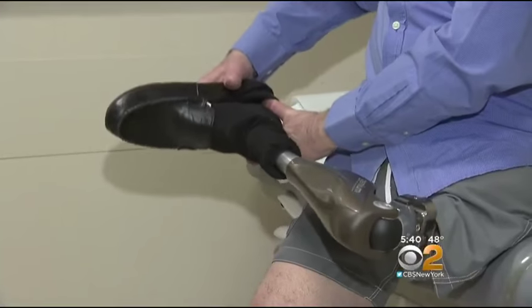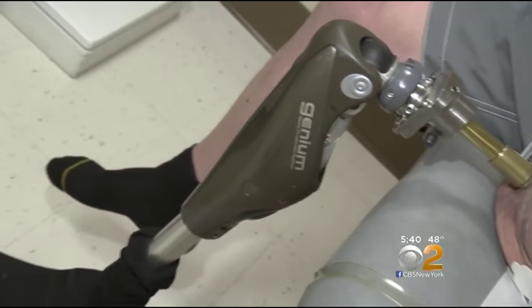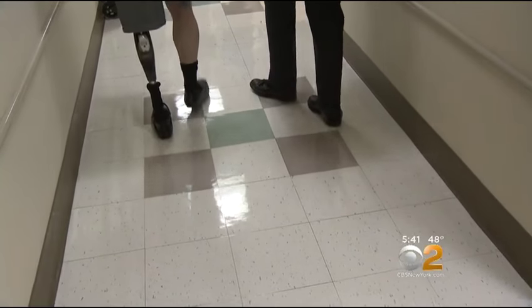Well, I'm not in a wheelchair, and I'm mobile, and I'm walking, and I can look people in the eye. Matthew still suffers a lot of nerve pain, though, including the odd phenomenon called phantom limb pain. His missing leg hurts. My mind is saying, yes, you have pain there, even though I don't have that part of my body anymore. I felt like my ankle was broken or my toe was twisted.